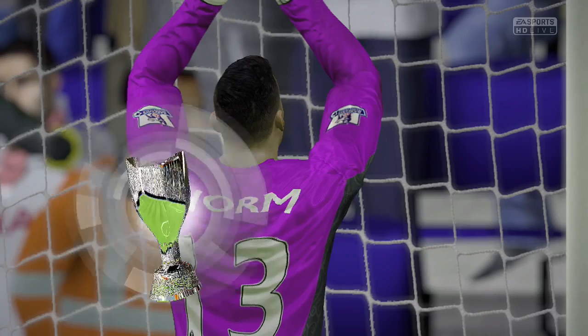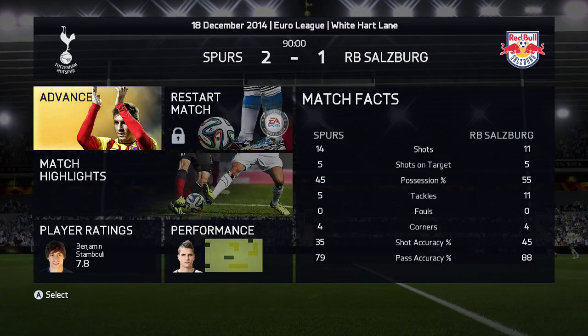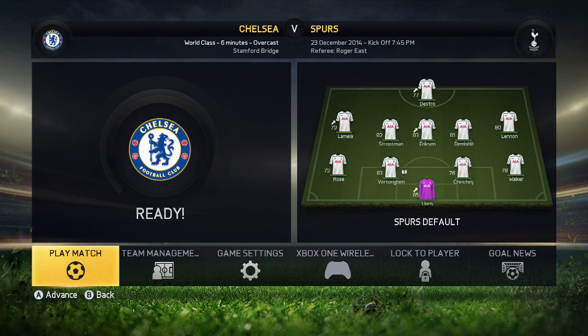And as I said, that secured our top spot at the top of the Europa League group table. And that saw us through again in a game we didn't really dominate, to be fair. Again, we never really seem to have any possession in these sort of games. But as you can see there, we managed to bag 2 mil extra transfer funds, which was going to come in handy for the January transfer window coming up.